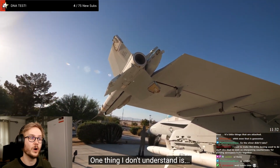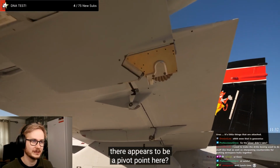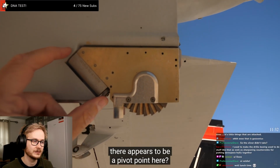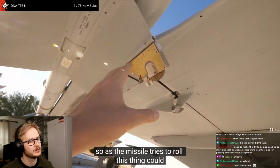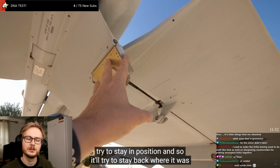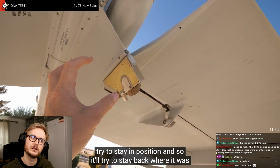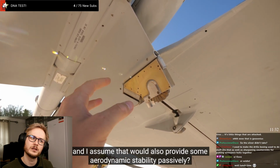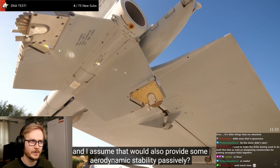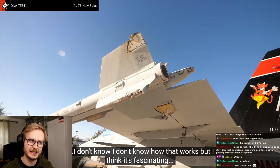That's amazing. One thing I don't understand is there appears to be a pivot point here. So as the missile tries to roll, this thing could try to stay in position, and so it'll try to stay back where it was. And I assume that would also provide some aerodynamic stability passively. I don't know how that works, but I think it's fascinating.